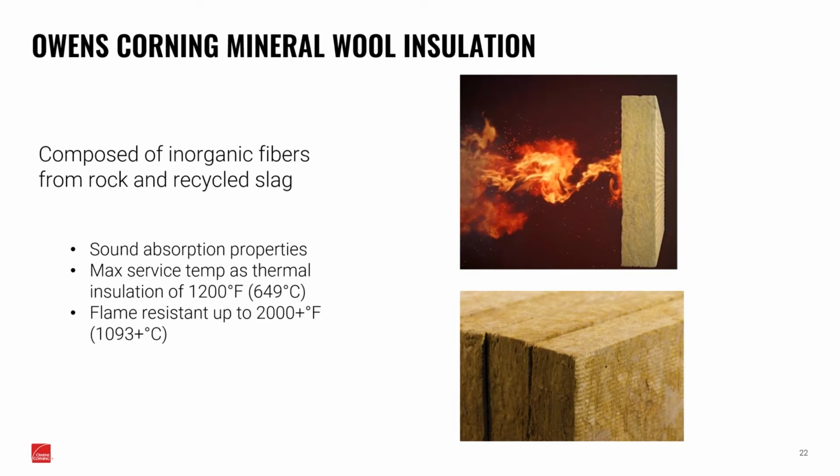And just a little bit of clarification, as we just talked about maximum use temperatures or service temperatures, the product is very stable up to 1200 degrees. The fibers don't start to melt until over 2000 degrees, but again, you're going to have some degradation in the performance of the product, but the material does remain intact.